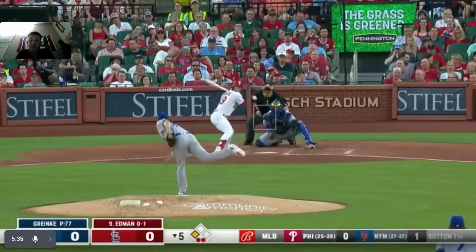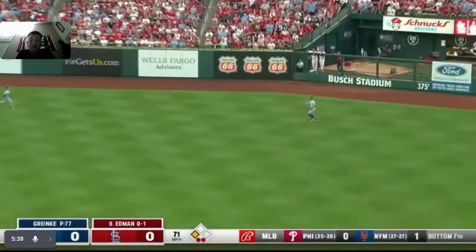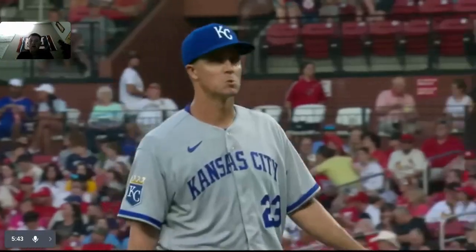Come on, man. Edmund, that one is hit to right field. Will that one drop? No, it is caught by Melendez. And that ends the inning. The Cardinals get the final out to go into the sixth.